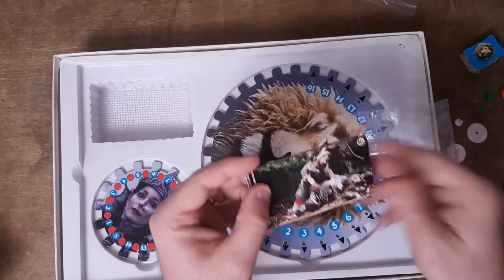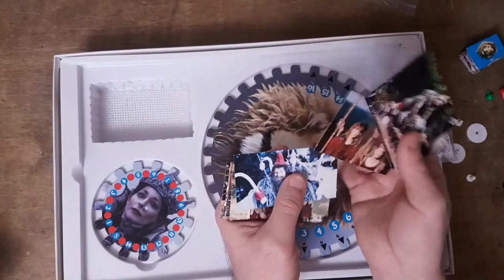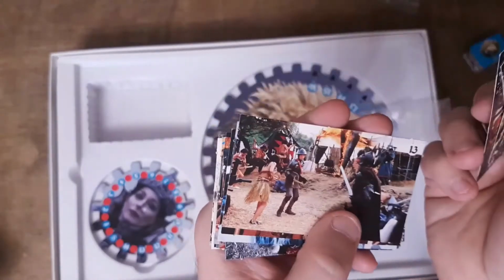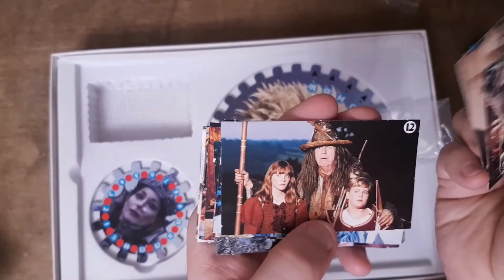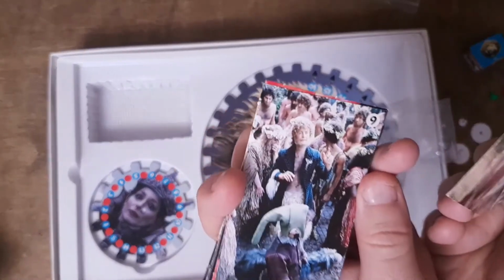You have these cards, and I think these represent the scenes you're trying to make using the small cards. So it's like a jigsaw. You can look at these and get a feel for the picture. So these are all scenes from the show. The costuming was fantastic for a BBC thing in the 80s, for a kids thing. Tom Baker there, Fourth Doctor, Doctor Who, the White Witch and the Dwarf, kids, Mr. Tumnus.